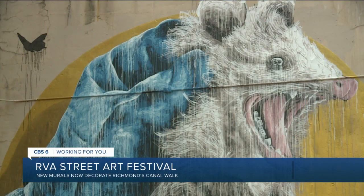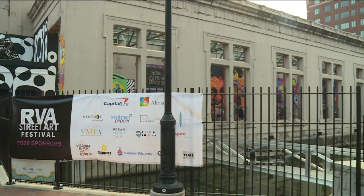the Haxall Point that is along the canal. Looks awesome, and that is a cool part of our city.